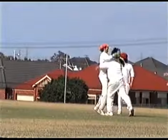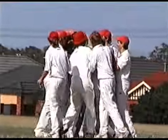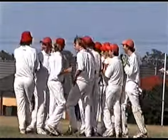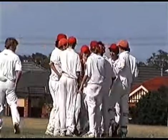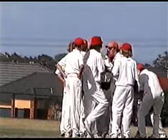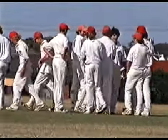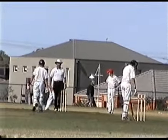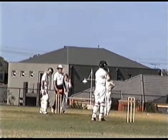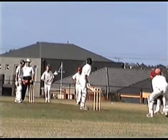And he's gone! Legasic takes his 3rd catch of the match, and miracles do happen. And they're 1 wicket away from a premiership. And coming out, number 11. Here we go. 1 wicket to go. 60 runs to win.